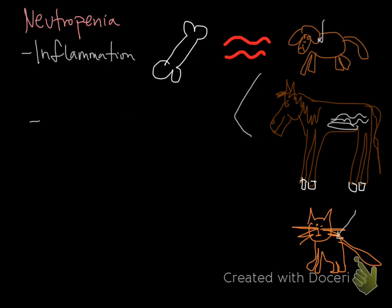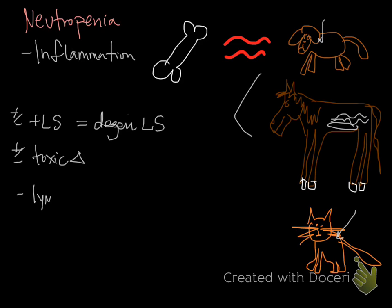And if you have it with a left shift, that equals, again, a degenerative left shift, and that's a poorer prognosis. You can also have toxic change, and not necessarily, right? So you're not always going to have these as well. If you have a lymphopenia, then that equals concurrent stress leukogram. If there's sepsis, you can have hypoglycemia, but that's not necessarily characteristic of inflammation and neutropenia.